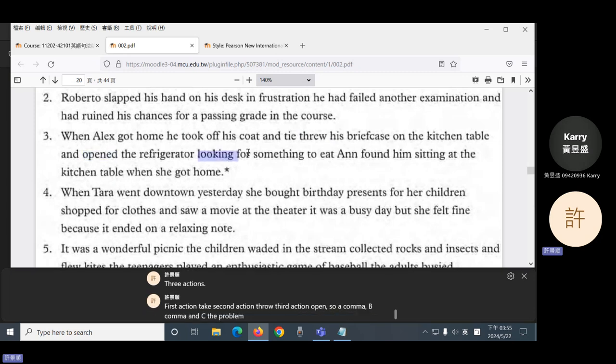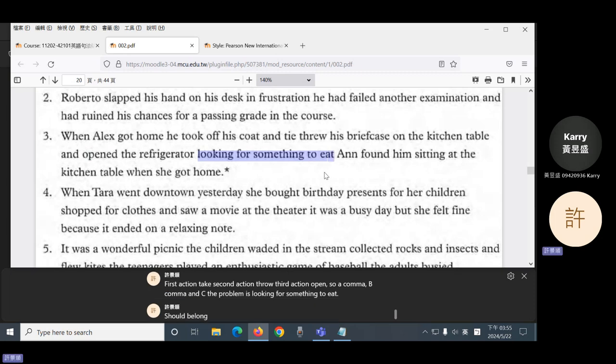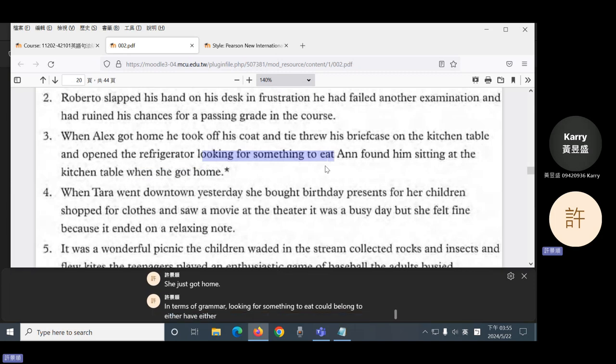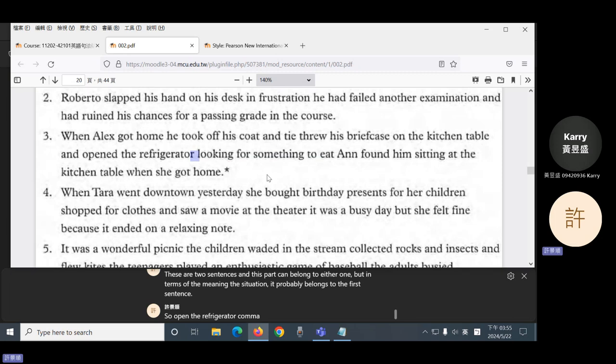The problem is looking for something to eat should belong to Alex, because he opens the refrigerator. When Anne finds him there, she's not looking for something to eat. She just got home. In terms of grammar, looking for something to eat could belong to either half, either sentence. These are two sentences, and this part can belong to either one. But in terms of the meaning, the situation, it probably belongs to the first sentence. So open the refrigerator, comma, looking for something to eat.